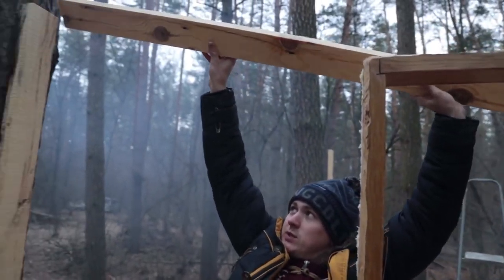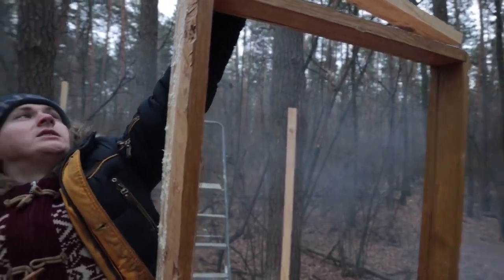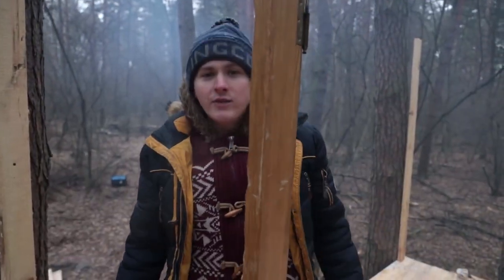So far, we are installing a bar for the future frame. We hope that this week we'll be able to manage to do all this and install the windows and door.